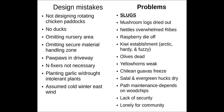I didn't do a good job of designing in a nursery area for starting plants. Didn't design a secure material handling zone. We just have a large area at the street for wood chips, but we don't have anywhere safe for storing large amounts of lumber during the construction project or large amounts of plants and so on. So that was something I just didn't think about.